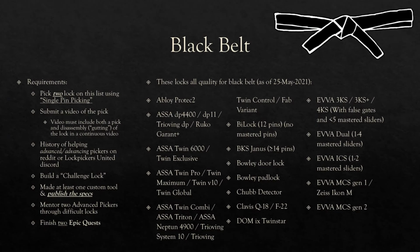The mythical black belt, given to the best of the best, a truly amazing accomplishment. In addition to the previous requirements, you must pick at least 2 black belt locks, publish specifications on a custom tool you have created, and mentor at least 2 advanced pickers and finished 2 epic quests. I'll give some details about epic quests after we take a look at the black belt lock list.